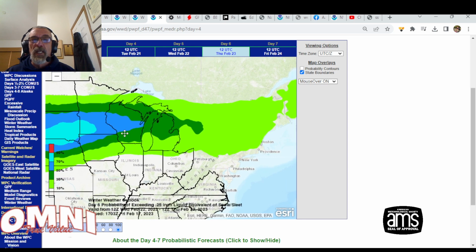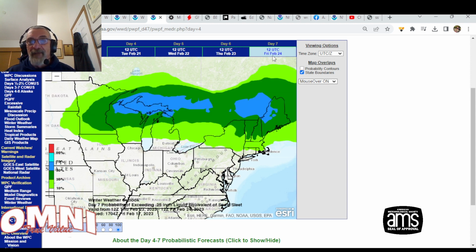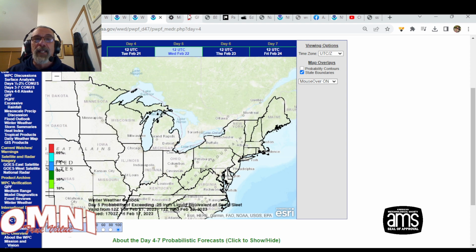And then we have a 10 to 30% chance in parts of upstate New York and interior New England. And then as we move Thursday into Friday of next week, we have some higher probabilities of 30 to 50 and 50 to 70% well up into upstate New York and northern New England, with 10 to 30 down to south of I-90 into southern New York and then back across Great Lakes.